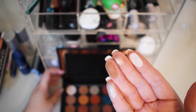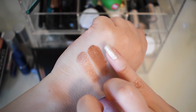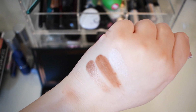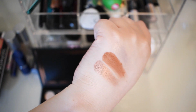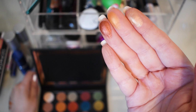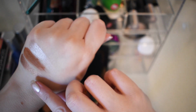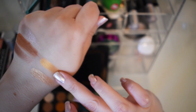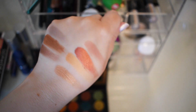Okay, so that is the first row. Somehow they seem more subtle in the shimmer, and the colors really do remind me of the Nudie Patootie palette. So, like I said, you probably don't need both like me. And that is the second row. So that's the first two rows there.